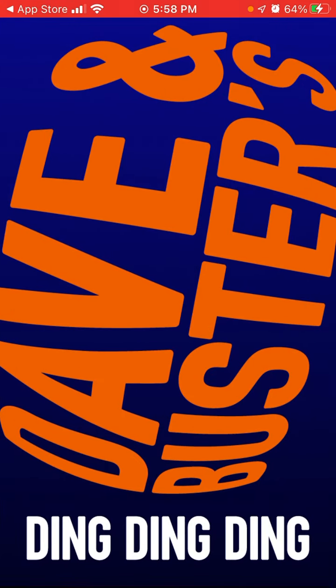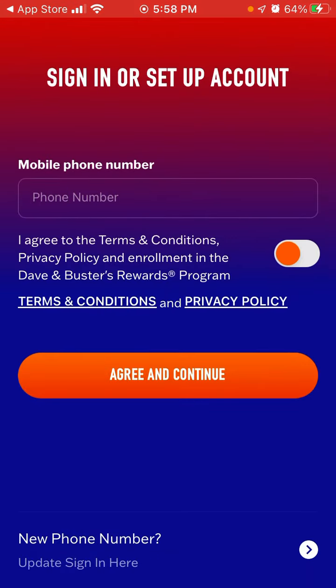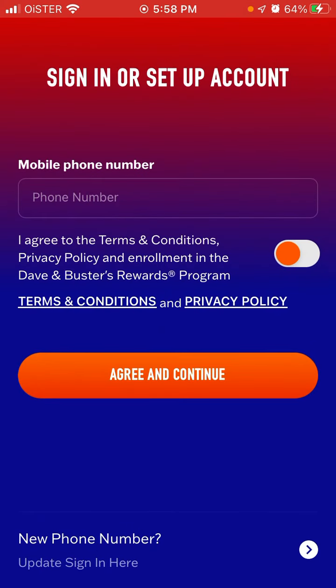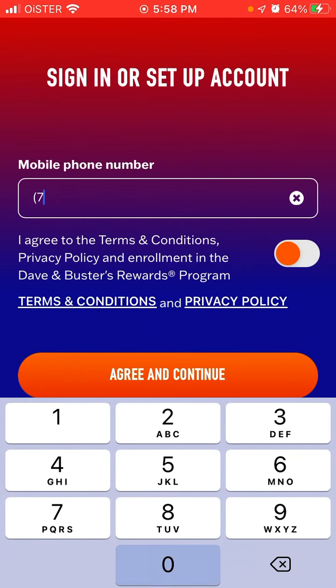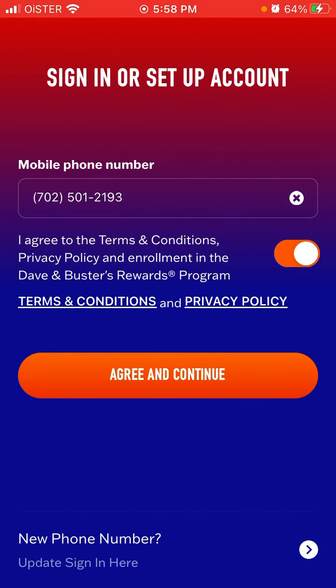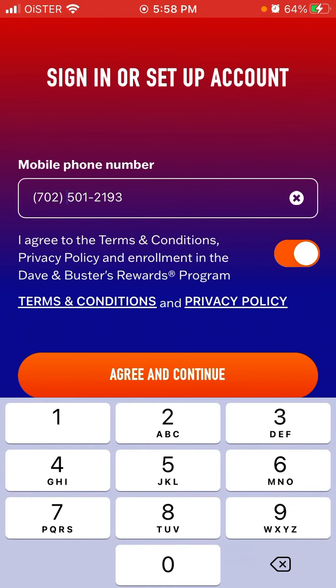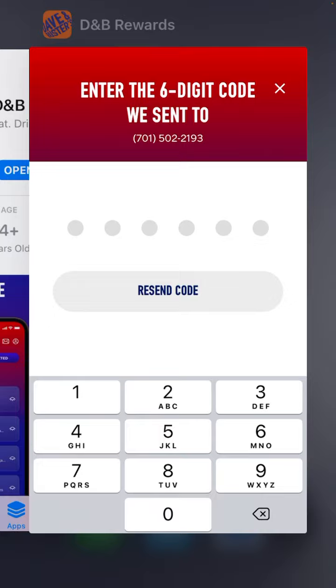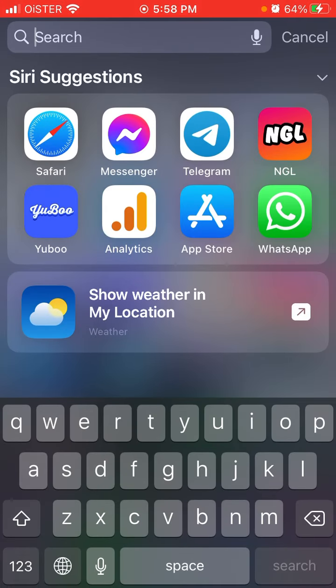Then you can just open it up, and then you can just create an account here. Let's just check it out.